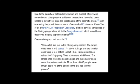And now here's where I'll read some of this. It says, stones fell like rain in the Qing Yang district. The larger ones were 4 to 5 catties, and the smaller ones 2 to 3, about 1 kilogram. Numerous stones rained in Qing Yang. Their sizes were all different. The larger ones were like goose eggs, and the smaller ones were like water chestnuts. More than 10,000 people were struck dead. All the people of the city fled to other places.